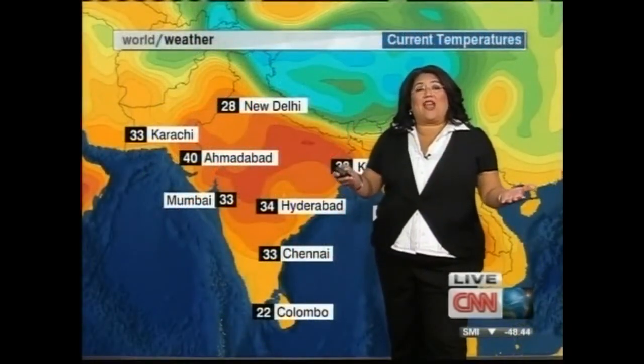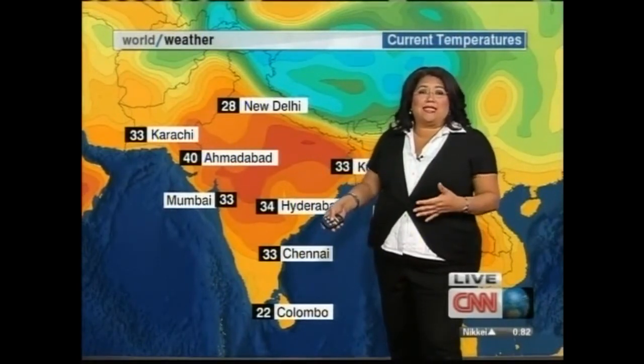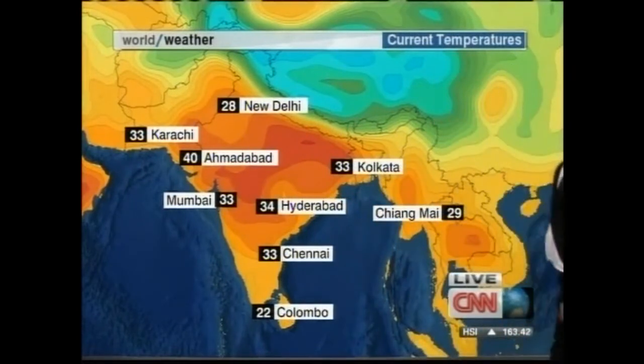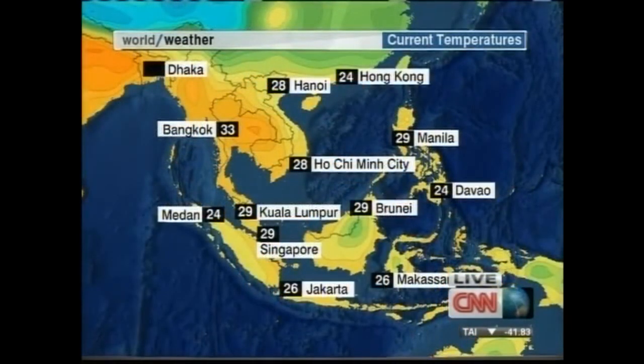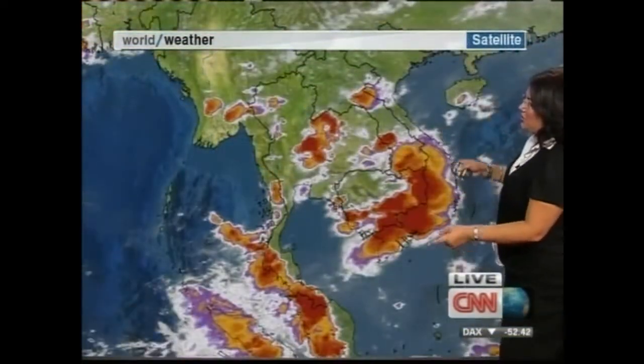Until that happens, we're going to stay dry, maybe with a few scattered thunderstorms in the south and conditions relatively warm, 28 right now in New Delhi, and 33 in Kolkata. Look at Chiang Mai, almost 30 degrees, quite warm across much of Southeast Asia. Bangkok, even this late, it's still at 33 degrees, 24 in Hong Kong. And the rain showers are popping up across parts of Southeast Asia and also moving up the coast along eastern China. I want to take you to another part of the world.